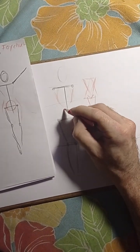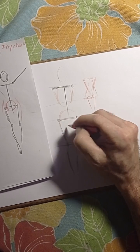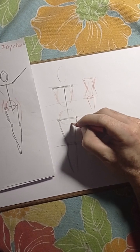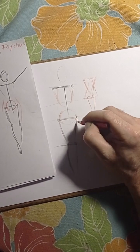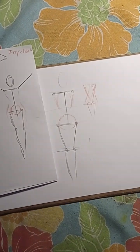So you're going to do another circle. And then, of course, the circle is going to be big, but in the center of the two joints, okay? Don't go far out. In the center. Visualize it in the center. That's the way Ed Foychk explains.